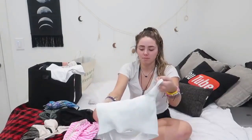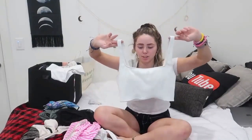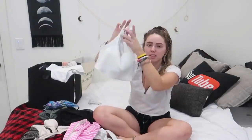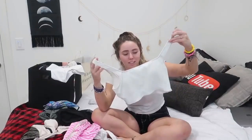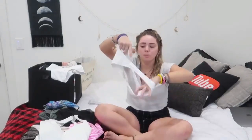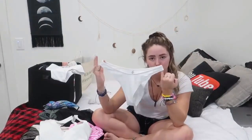Also got this top from there, and it kind of just looks like a really cropped shirt, so it's perfect because it comes down a little bit more, so then you wear it with some high-waisted bottoms, it looks so cute. I just love it. It's very comfortable too. That's my go-to now. Then I got these high-cut bottoms, so they go super high on your hips, which I love because that looks really good with my body, and these are from Forever 21, not see-through, which is great.